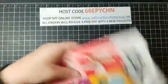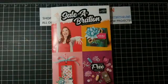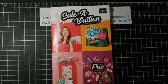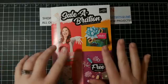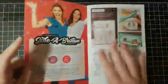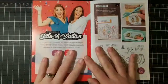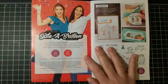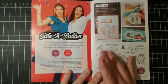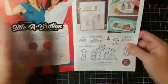All right. Let's talk about Sale-a-Bration now. If you don't know what Sale-a-Bration is, it is the most magical time of the Stampin' Up! year. With a qualifying order, you will earn free stuff. So let's dive right in. You earn free stuff with either your order of $50 or $100. There are two levels. Some products are redeemable at $50. Some products are redeemable at $100. So you just need to make note.